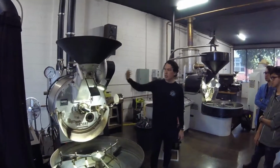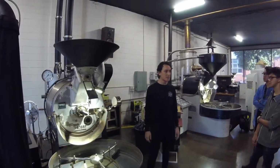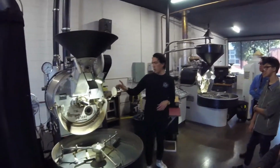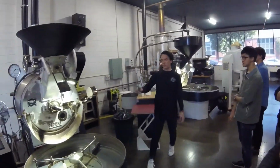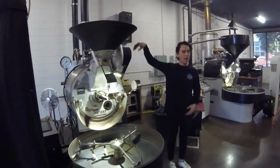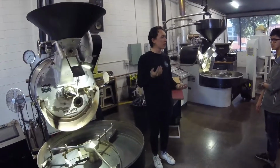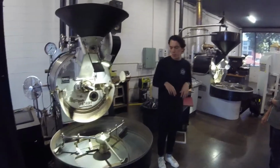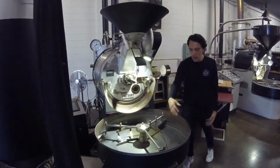We'll roast these inside here. The average roast can go anywhere from 10 minutes up to 16 or 17 minutes or so, which is a lot faster than many people think. This one is a 15 kilo roaster, and this one is a 22 kilo roaster. We can put in that weight of coffee beans, and afterwards we usually get out, on this one, anywhere from 12 to 13 kilos, because we lose a lot of moisture during the roasting process.